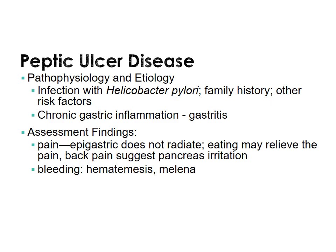Okay, so H. pylori infection is the main cause. There may be a family history of peptic ulcer disease. Some people are just more susceptible, have more acidic stomachs. Chronic gastric inflammation will lead to gastritis and then lead to peptic ulcer disease. So we've kind of moved on from the gastritis and to the more severe form, the peptic ulcers forming, so peptic ulcer disease or PUD.